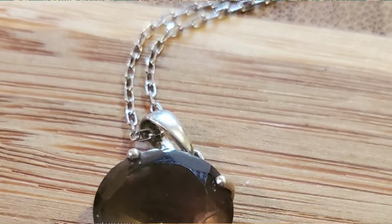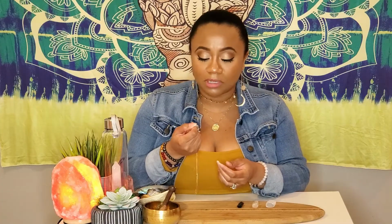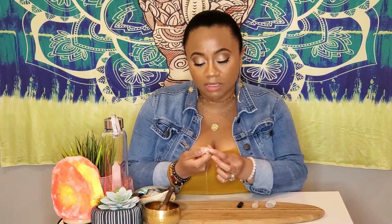So what I have here, it was my grandmother's. She passed away, but I'm so happy that I was able to get this from my aunt. She gave this to me sometime last year. So this is actually a smoky quartz. Smoky quartz is really good for grounding. And you don't just have to get the smoky quartz, you can also get something else to help you ground. Even black tourmaline is really good for that as well. And there's other types of crystals.